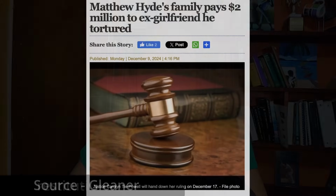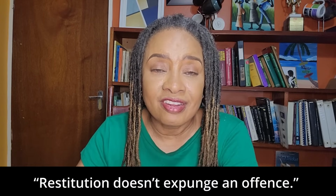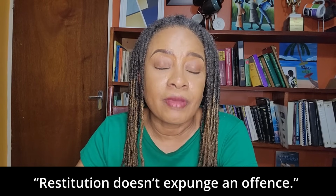The judge then looked at restitution, that his family paid the young woman $2 million. The judge said, well, she didn't know how much it was going to take for her physical and psychiatric treatment going forward, but that $2 million wasn't a huge sum given the fact that she's going to need plastic surgery, she's going to need ongoing psychiatric treatment. And she said it's also important to realize that restitution, paying over money, doesn't expunge an offense, doesn't wipe it out, because otherwise people would think they can do anything and then just pay off some money and get off. And the judge said, no, that's not how it works.